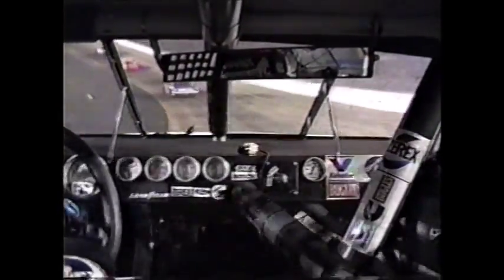And Michael Waltrip just missed the wall. I think he went in there high to let the leader go by. He got a little higher maybe than he meant to. There he goes high again so that Mark Martin can go by. And Steve Grissom is now down to 3 seconds behind the leader. Steve's running in fourth place.